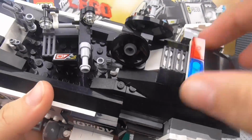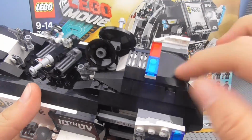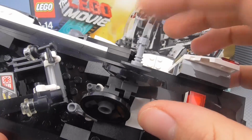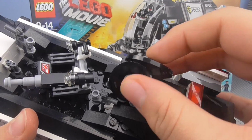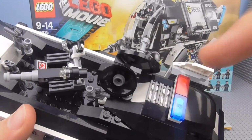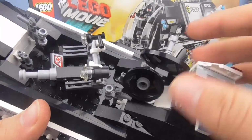Looking up here, nothing really moves up here as such. It's just nice detailing. Pretty sturdy actually. Pretty hard. We've got a radio dish here, very, very nice. They do technically move slightly, but generally you'd keep them in place. They don't spin round or anything like on Benny's spaceship, which is kind of unfortunate, but even so. So, they're kind of cool.